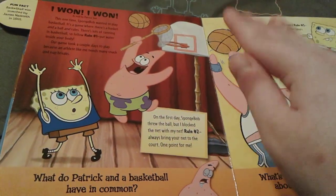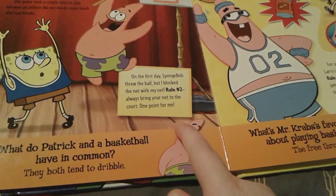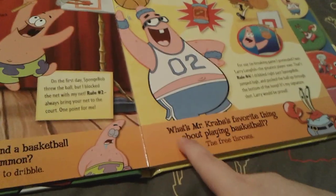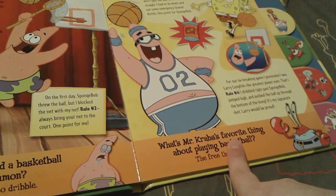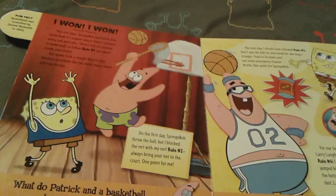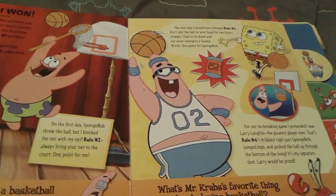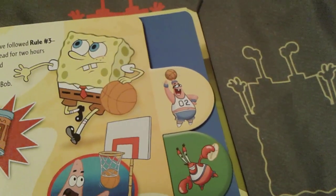So yeah, you can hit a basketball on the ground with your hand like this, and it'll basically dribble. And Patrick's, you know, dribbling some drool there. Oh, silly Patrick. And then right here it says, what's Mr. Krabs' favorite thing about playing basketball? The free throws, obviously. Because Mr. Krabs is cheap like that. But that's actually a really cute little story. I really, really like that. There's Patrick. And then there's little Patrick on his tab there.